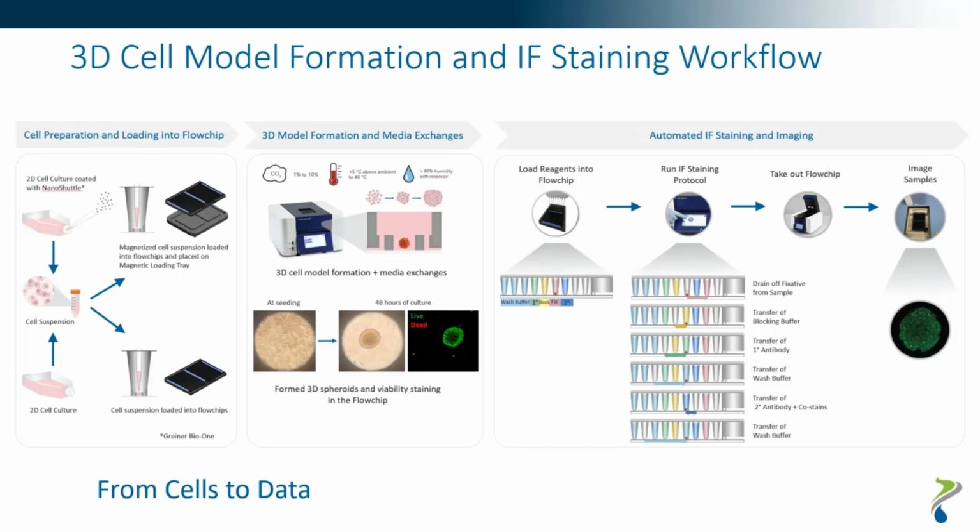So the benefit of this workflow is that all steps are automated, again, without the need to touch your sample during the whole process.